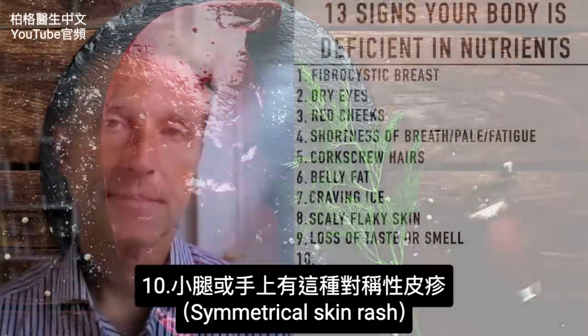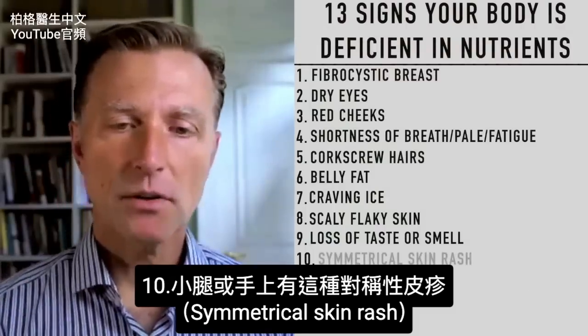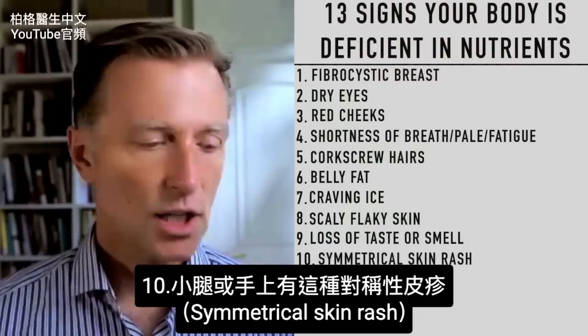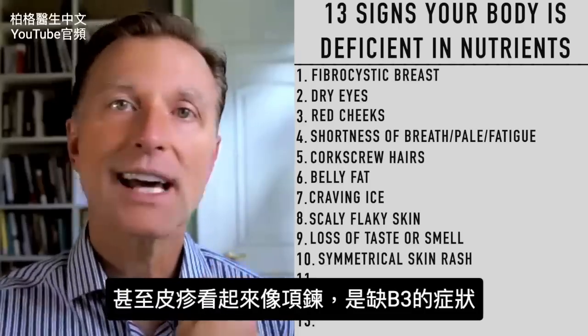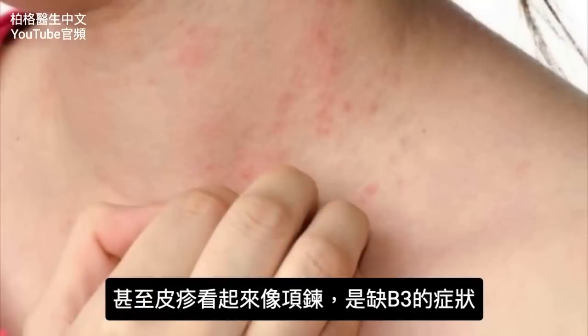All right, number 10, you have this symmetrical skin rash that is in the lower legs or the hands, or even a rash that looks like a necklace. This is a pellagra symptom, which is a B3 deficiency.